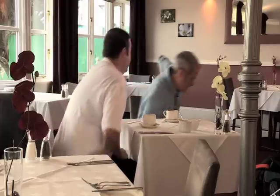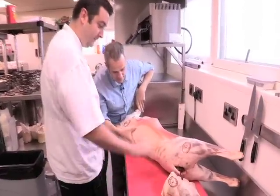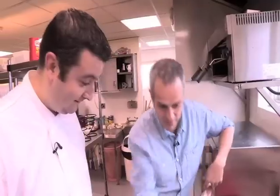So what sort of dishes do you cook with the lamb? I've got some on the go now in the kitchen, so why don't we go and have a look? I'd love to. Sounds good. Right, oh, there it is. Yeah, this is what we're talking about. Look how lean this is. This is great. There's leg.